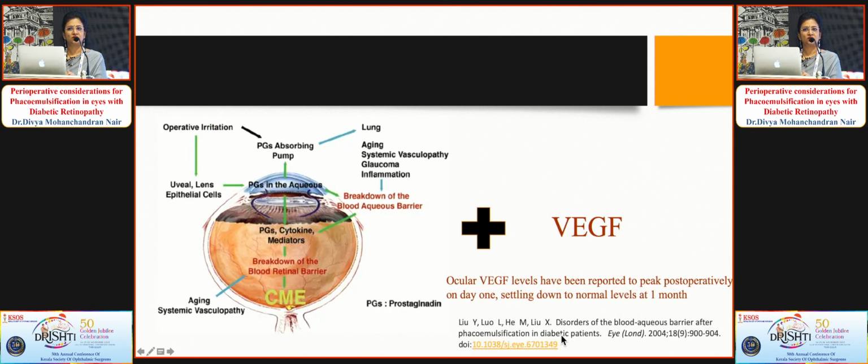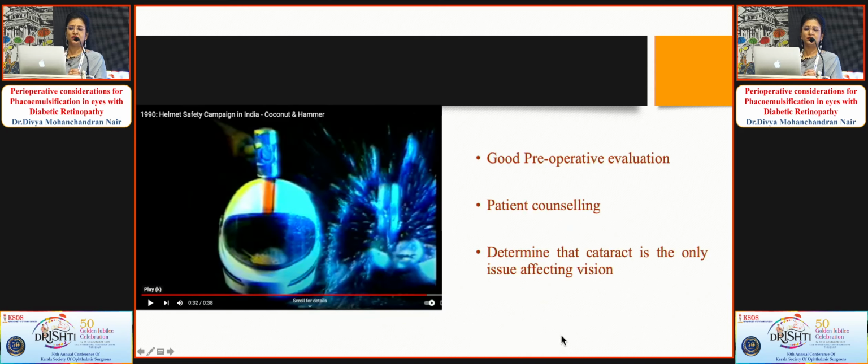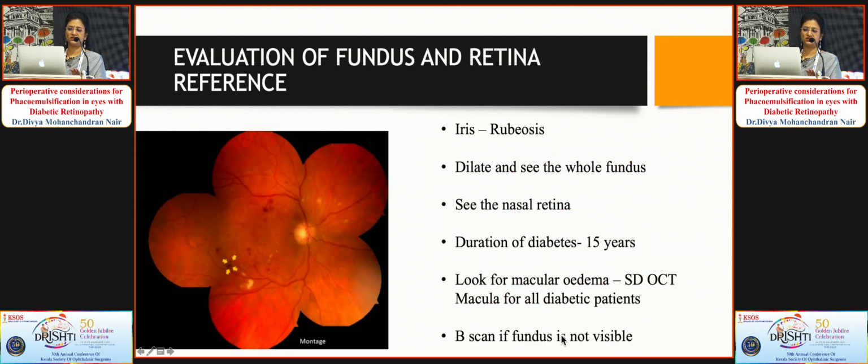So the pathology behind this is postulated to be that there is breakdown of the blood-retinal barrier, the blood-aqueous barrier, leading to release of inflammatory cytokines, and of course the most important molecule, VEGF. So ocular VEGF levels have been reported to peak immediately post-op on the day 1, and it settles down only after 1 month. So how can a cataract surgeon shield themselves is to do a good and thorough meticulous preoperative evaluation and determine that cataract is the only thing that is affecting the vision.